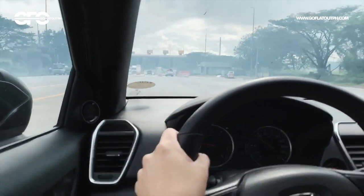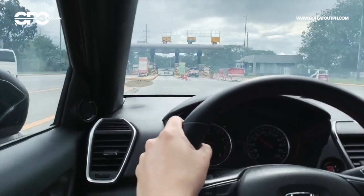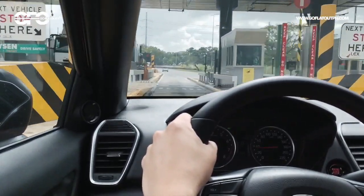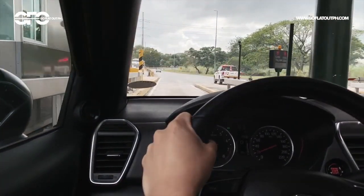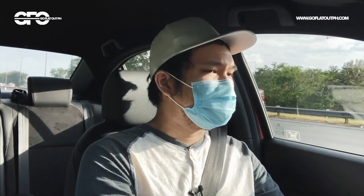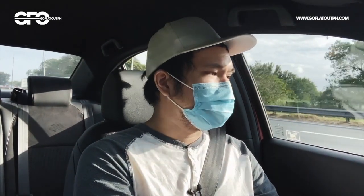And now we're gonna be entering a highway, which is gonna be a perfect opportunity to check yung kanyang power and refinement, especially that we're gonna merge ngayon sa on-ramp ng SLEX. And it's also gonna be a great opportunity to test high-speed stability and refinement. So we're gonna merge.